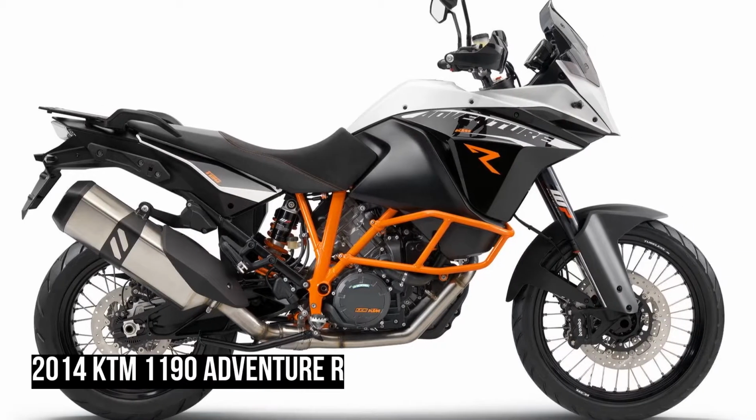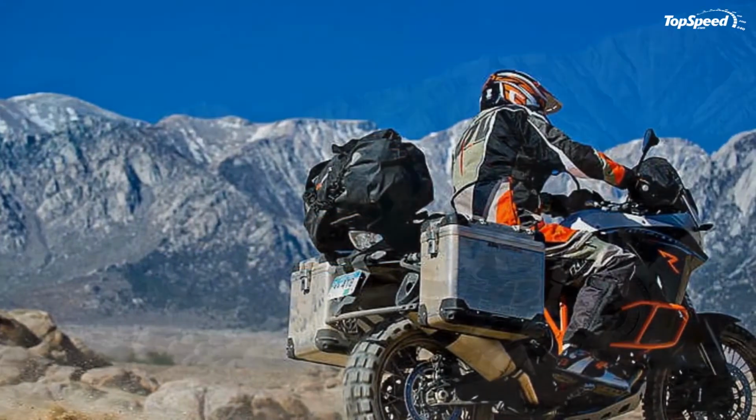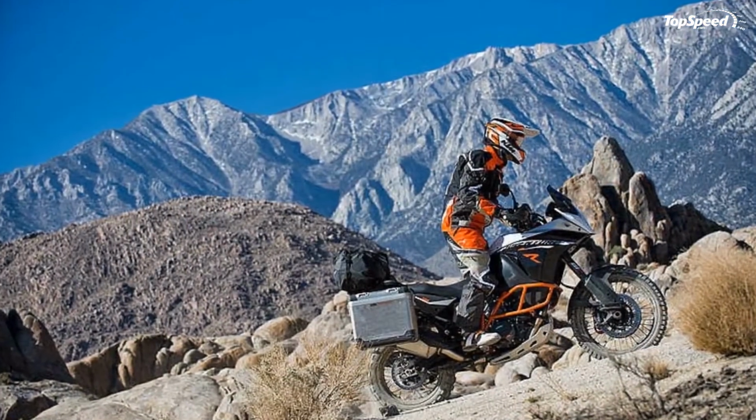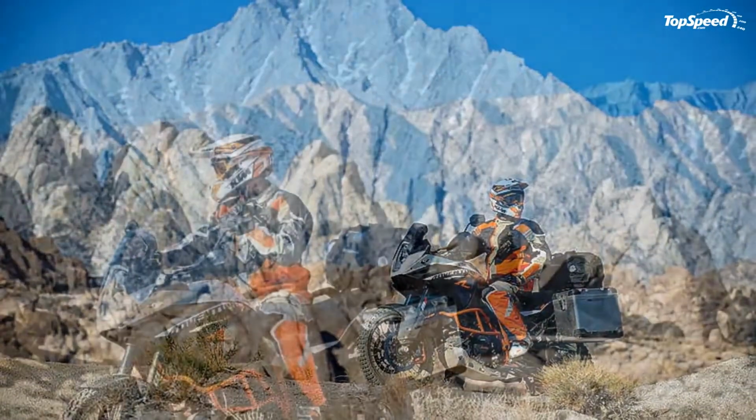Long service intervals. A unique mix of the highest quality components combined with a fully developed and reliable engine allows extremely long service intervals of 15,000 kilometers.